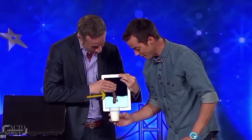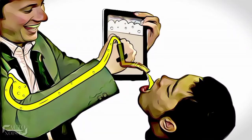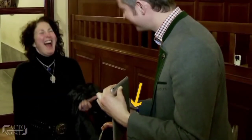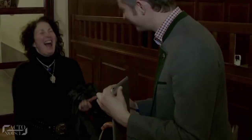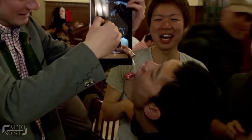Well, that's a simple one. There's a tube that comes out of his right sleeve and is hidden between his palms and the iPad. Also, the tube is connected to a bag filled with liquid, which he must have placed somewhere in his right side pocket. Also, if we slow down the video, you can clearly see the tube coming out of his sleeve and him holding it at the top of the tap. And now, the beer comes out of the screen, making this trick look quite amazing.